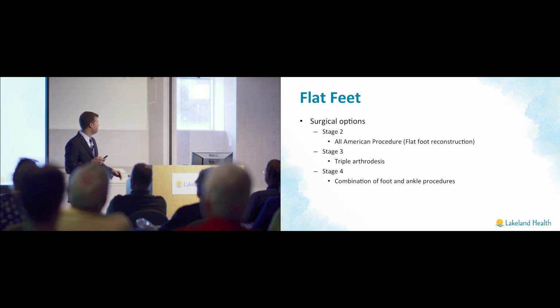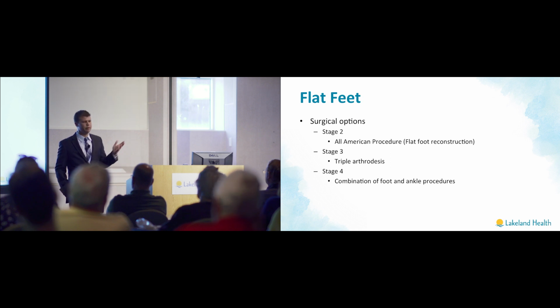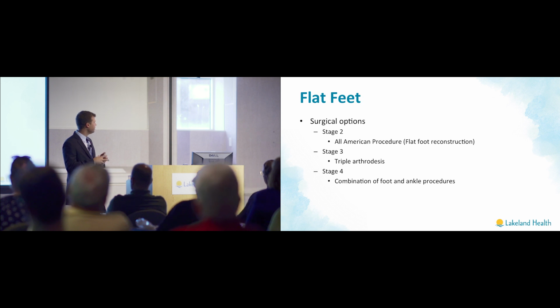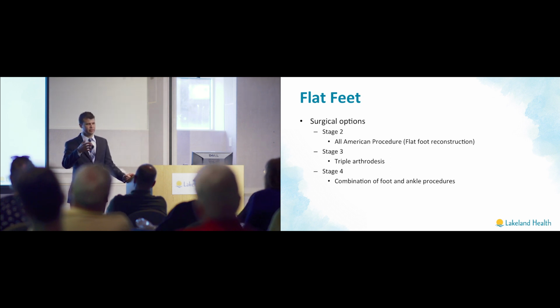So what are the surgical options? If you go to a different podiatrist or orthopedic foot and ankle surgeon, they may have a different idea of what to do. You do what you're trained to do. For stage two, I do what's called an all-American procedure. The guy I trained with came up with these combinations of procedures that have worked out. The studies show the outcomes are very good. The longevity of the reconstruction may even last a lifetime, with very minimal complications. I'll go over some of the things that we do, but it works pretty well for stage two. It gives you the ability to maintain the flexibility, the in and out motion.